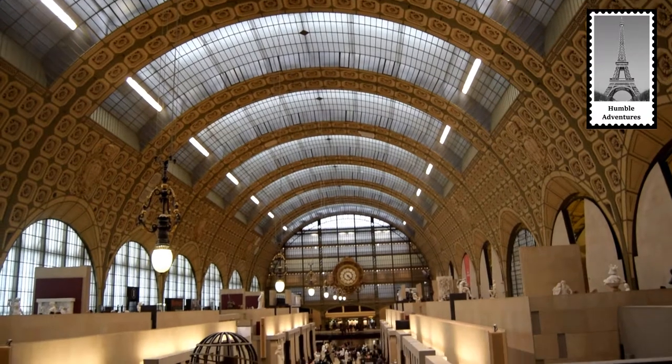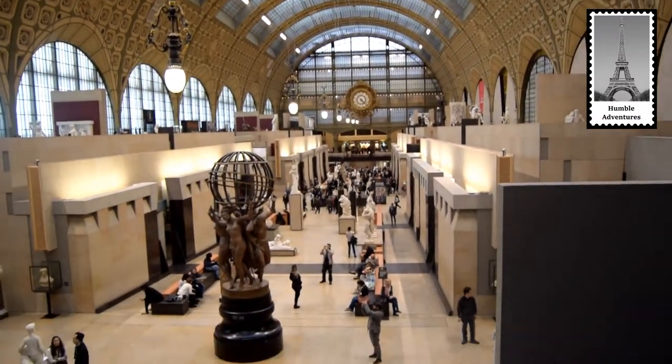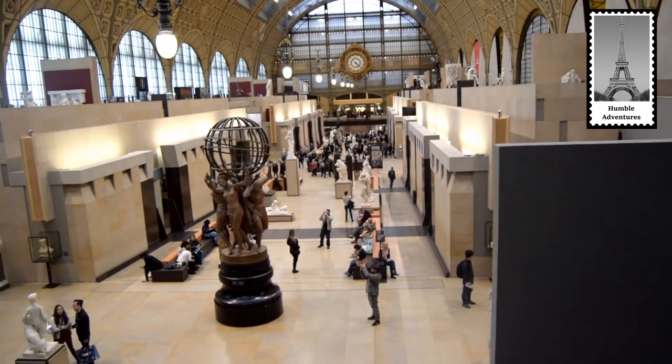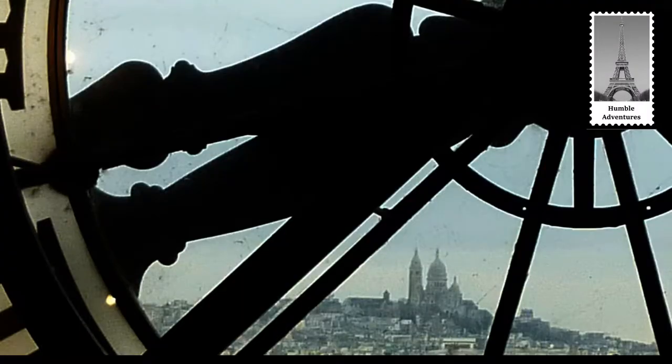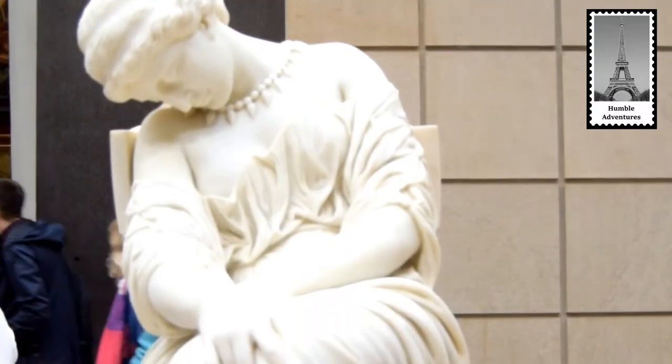When plans to replace the building with a lavish hotel were heard, they were luckily refused, and instead the building began the process of being listed as a historical monument, a process finalised in 1978, 1 year after the French government approved plans to use the building as a museum.